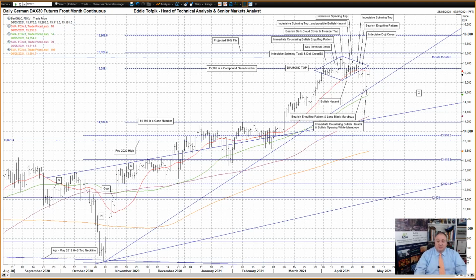It was an effective counter to the previous session, and it makes reaching Target X in the 14,800 area far more difficult now after coming so tantalizingly close on Tuesday. So far today, an initial further follow-on higher up to the lesser 38.2% projected Fibonacci level at 15,289 and the congestion from 3-4 weeks ago nearby, before falling back to unchanged and looking like an indecisive doji cross right now.